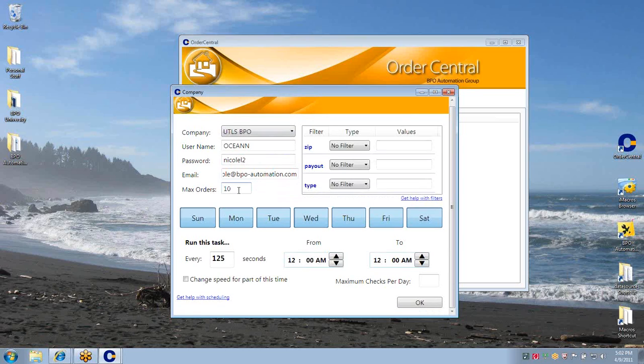You can set how many orders you'd like to do, pretty much from running the software. Once you say go, you can say I want 5 orders, and then the software will shut off, or 50 orders, whatever you're able to handle. Just use it responsibly is our recommendation. All right, so I'll keep this at 10. I can typically handle that within a 2-day turnaround. Okay, so that sets it up.